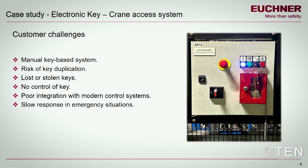Some of the customer challenges around the mechanical-based systems is that we have a simple key, and that key gets passed from person to person. It can be manipulated fairly easily. So there's lots of downsides there to duplicating those keys to gain access to a very high-risk area. We can have lost or stolen keys. If we lose a key, we have to have another one cut or made. That can take a day, several days. So it does have an increase on the downtime. And if you're a 24/7 logistics center, you need to have your crane aisle up and the downtime reduced.